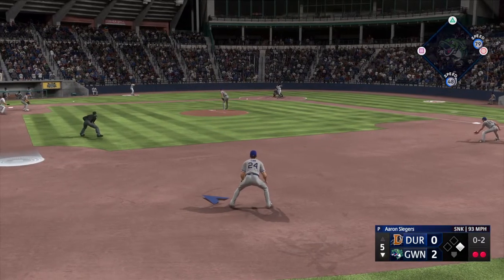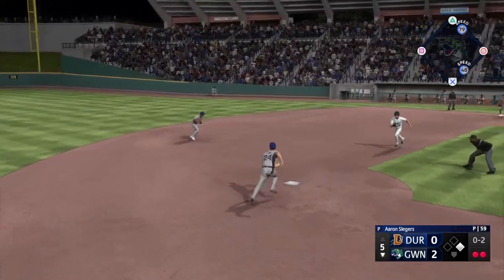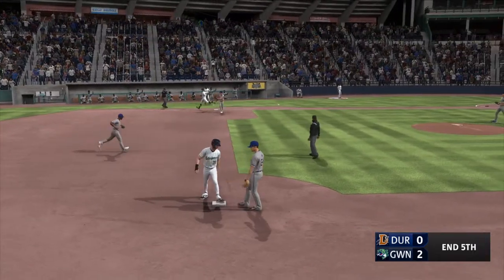He must have got promos as well. On the ground, right side. Durham collects and on to first. That's the inning.